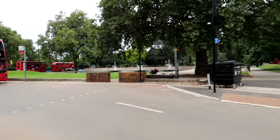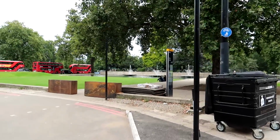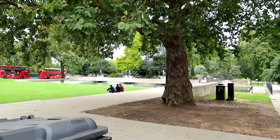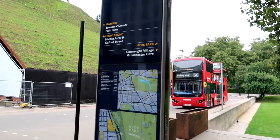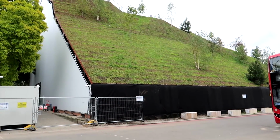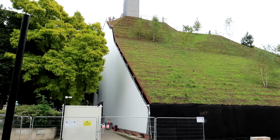Crazy, absolutely crazy. But yeah, we're going to head down in this direction and look at it from this angle now. It doesn't look quite as bad from over here, at least not as bad as that side anyway. You got a nice view of these fountains when you're up there, I guess. Here you go. Here's a look at it from around this side. 25 metres tall, the Marble Arch Mound, everybody. They could have at least finished it off around this backside, couldn't they?